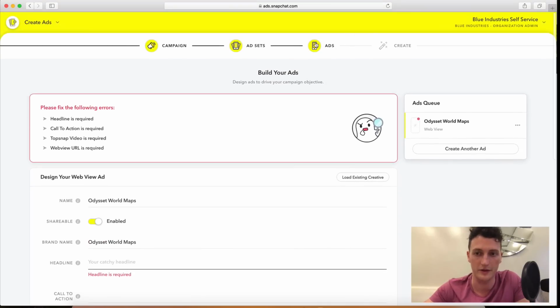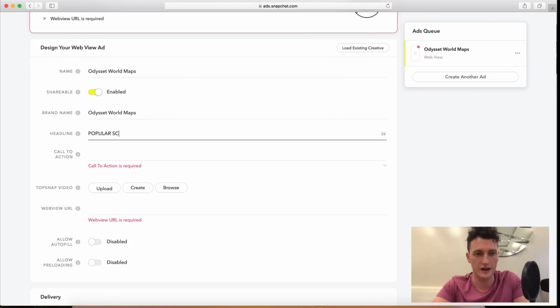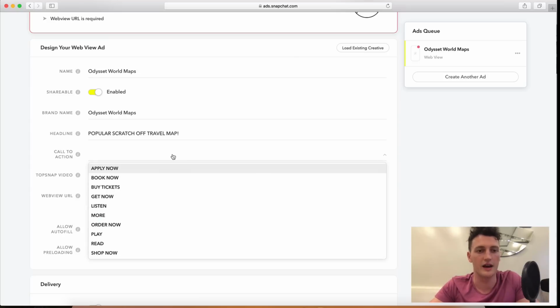All right, so we need a catchy headline. So we're into the third one. Now we're creating our ad. So I would say popular scratch-off travel map. And also going back to that SEO thing that I was showing you about and how we're ranking on the first page, setting up these backlinks and setting up these funnels and bringing traffic to our listing is also boosting that ranking higher and higher. Call to action: get now, order now, shop now. Shop now is good.